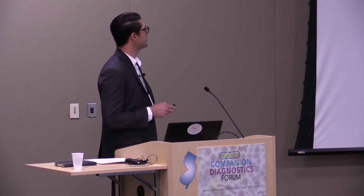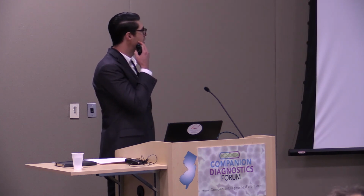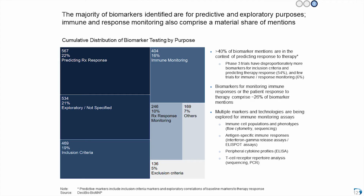Lastly, I will discuss briefly what we see as an interesting opportunity in immune monitoring. And I see I have 5 minutes, so I'll go through this relatively quickly. Most of the biomarker work being done today is still predictive. About 40% of the biomarker activity is still being done for predictive purposes, but we do see about 25 or 26% being done for monitoring purposes, either immune monitoring or drug response monitoring.